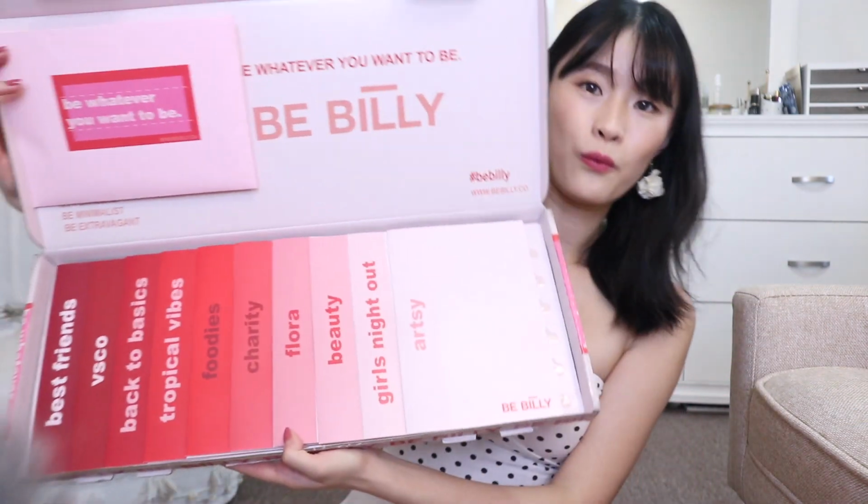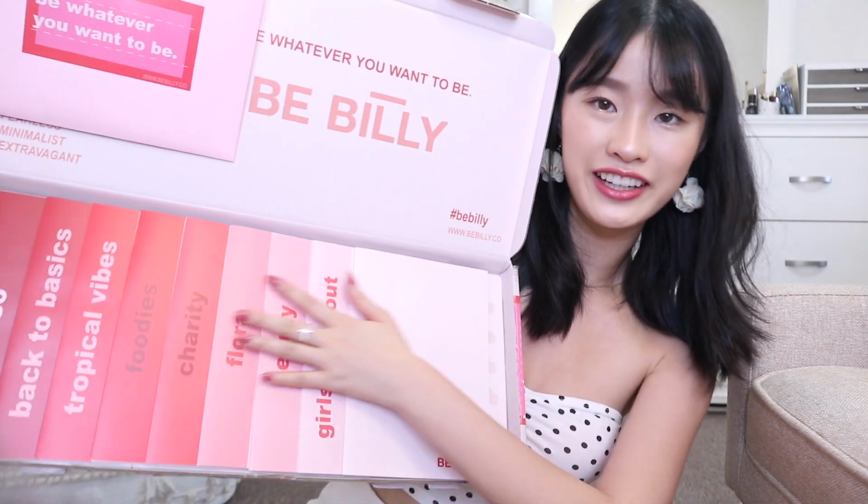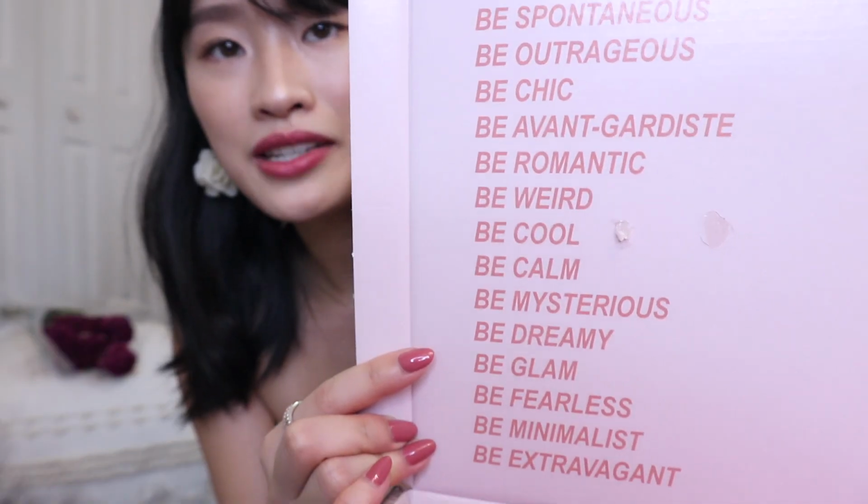Ta-da! Wow, so pretty. I love the colors. This color palette is just so comfortable to look at. Let's see what's in this envelope right here. Be whatever you want to be. Be Belly. I'm gonna be Cheryl though. So many bees. Even the envelope is so cute. Oh, it's upside down. Be whatever you want to be. Dear Cheryl. Application over here is a sponge.